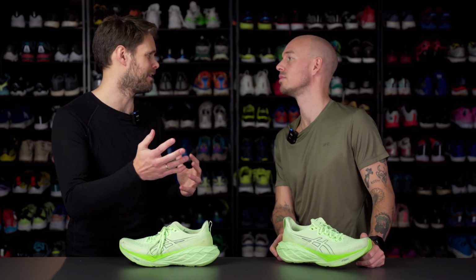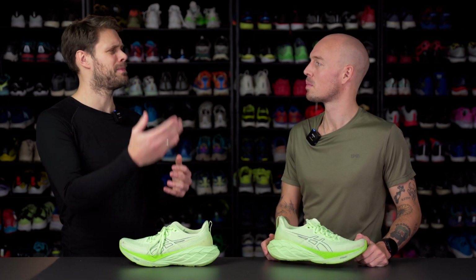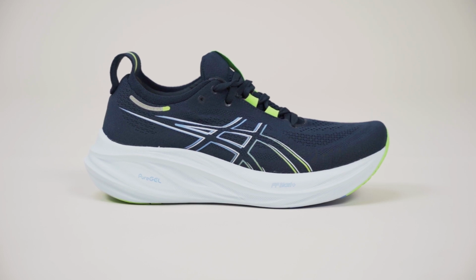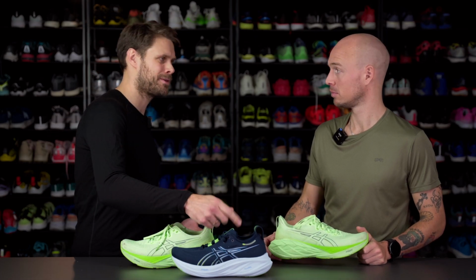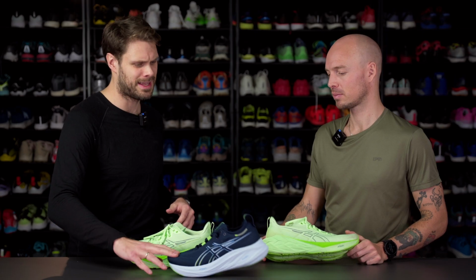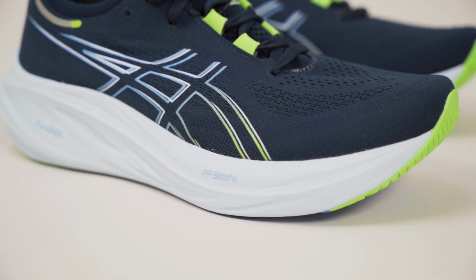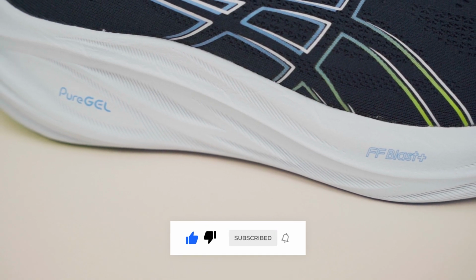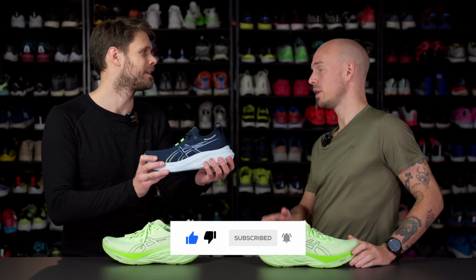So if we put the Novablast into a lineup, I feel it's a versatile shoe. It can do a little bit of everything, but maybe a little bit more focused on the tempo. If we have a different shoe, the Nimbus 26, more of a cushioned version, there's a pure gel in the heel. The geometry is a little bit different. It still has some rocker. Still does, yeah. But it's not as snappy as this one is. When you go for comfort, you go for Nimbus. So when you go for your easy recovery day, you should pick the Nimbus 26.